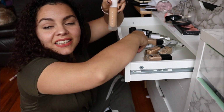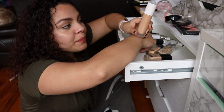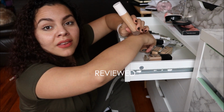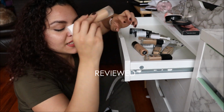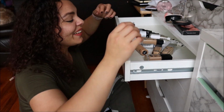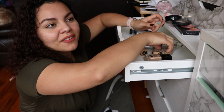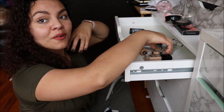I'm gonna have to let this one go because I've had it for a while now. It did get its use, but I know that I won't be able to wear this till next summer again. And it actually splits. I don't know what they use, but I'm gonna have to let it go. I'm gonna have to buy a new one for my foundation shade, but that's definitely not me right now.